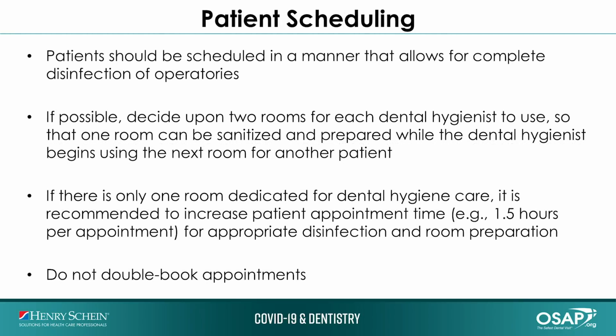Patient scheduling is something we need to look at too. It should be arranged in a manner that allows for complete disinfection of the operatories, if possible. Again, depending on the size of the program that you're working in, choose 2 rooms for each dental hygienist to use, so one can be sanitized and prepared while the dental hygienist begins to use the next room. Either that, or you're going to have longer appointments, and then the room is going to have to sit for 15 minutes. So if there's only one room dedicated, then the period of time is going to be longer.